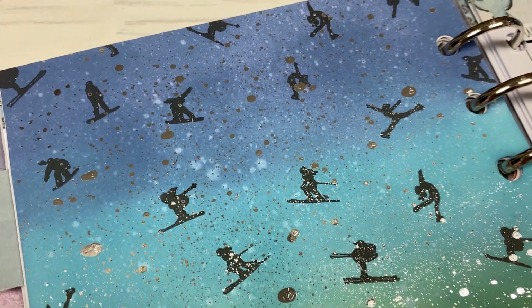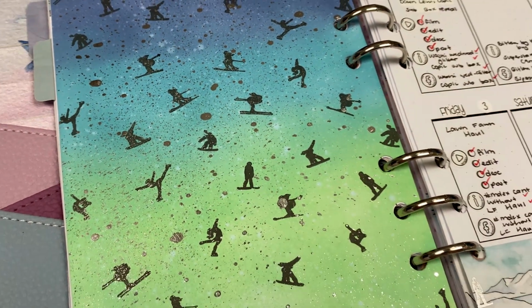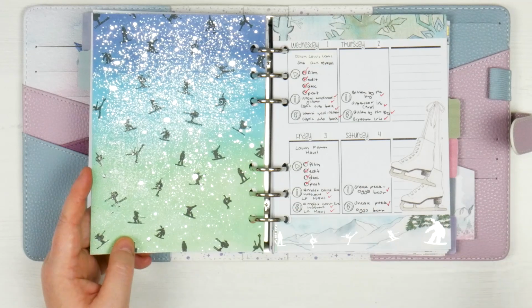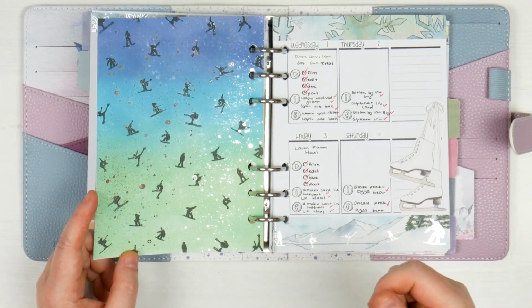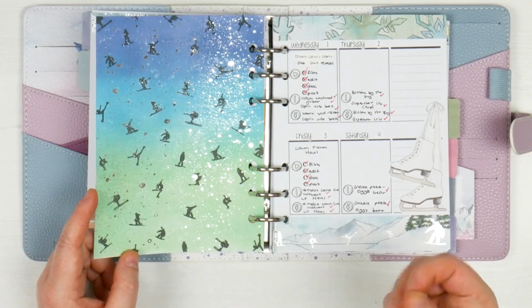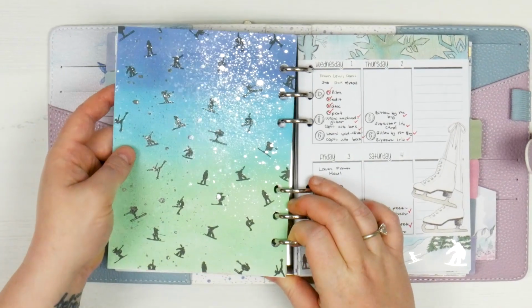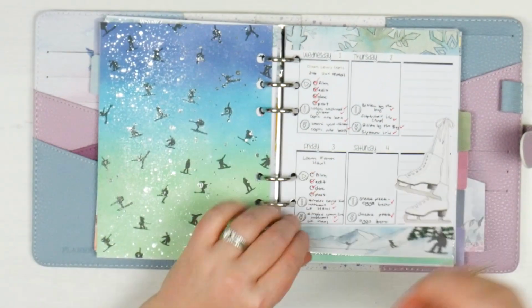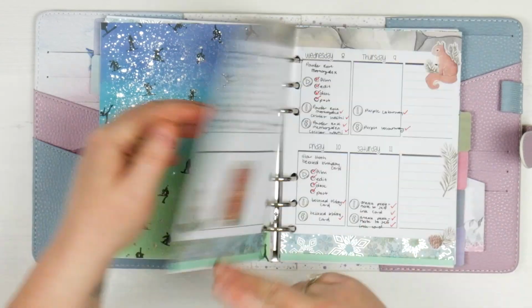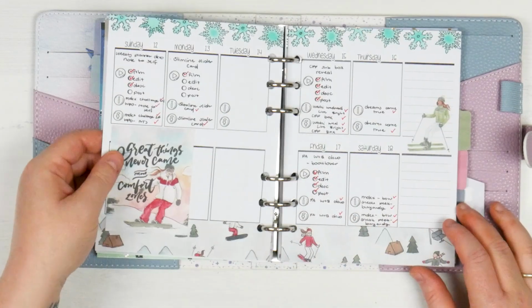so it's a distress oxided background, and then I stamped all of those little silhouettes. That's out of the stamp set, and then I flicked some, what was it? Oh, it was the Heidi Swap spray. And it worked, it's just a little bit too much foil on there. So next time I'll just put a little bit less on there. So you've got paper and washi tape, playing with some of the squirrels.